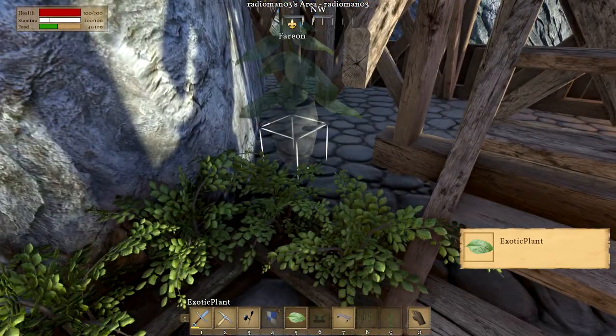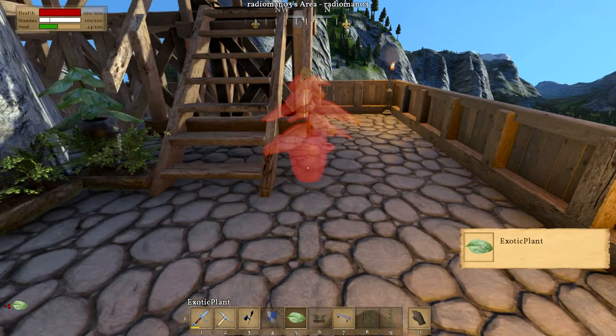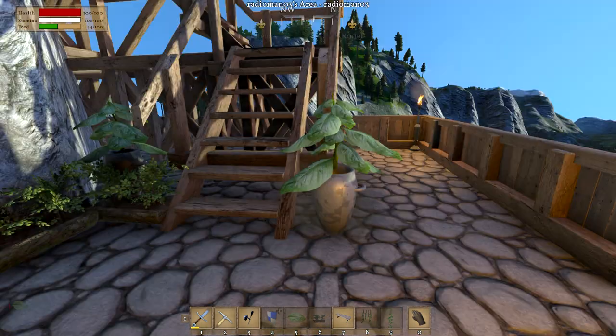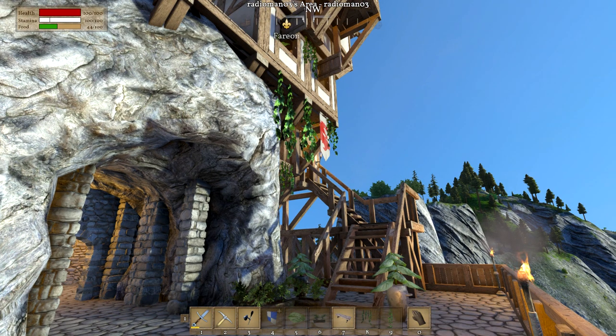I think if we put one back here in the back, this would actually help put a little height back in here with the shorter plants out front. That looks really good there. And we're going to put one right here. There we go. Don't you want to go in there and read scrolls all day long? I'm not a big reader, so not for me, but you know, if you are.